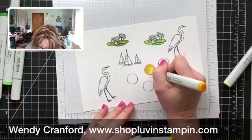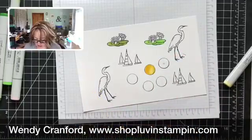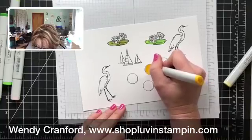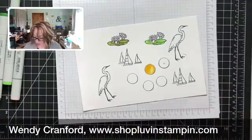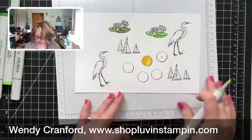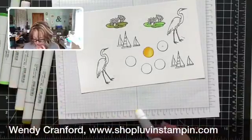Again, this is where I would be Googling some ideas for how to color a sunshine. That's really part of my trick of the trade: I just Google images. I Google photos, I Google everything. Then I'm going to go back in with my lightest color. Okay, so this one's pretty. It's got some dimension, but I'm not crazy about it. So let's try to do something even darker.